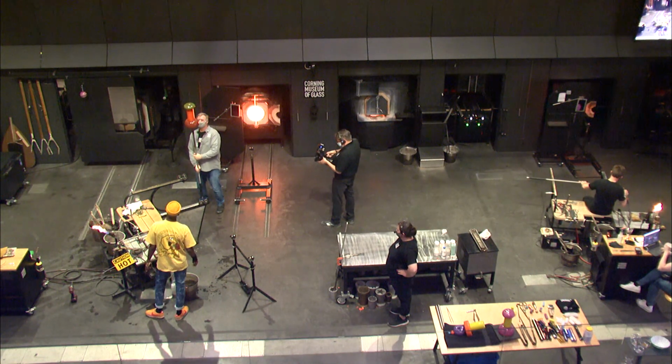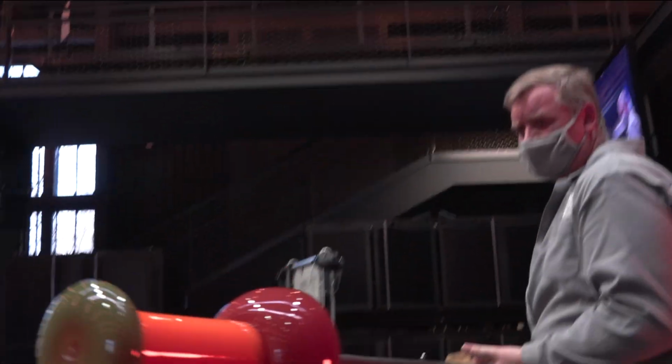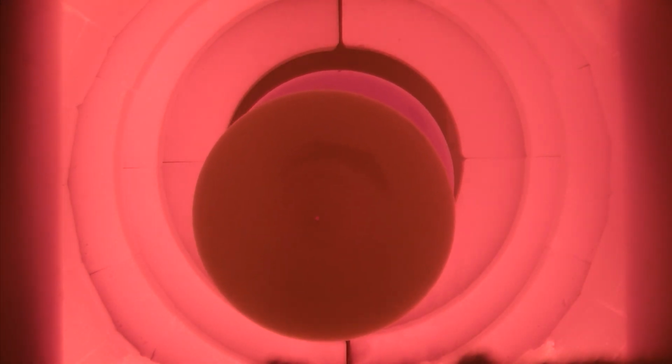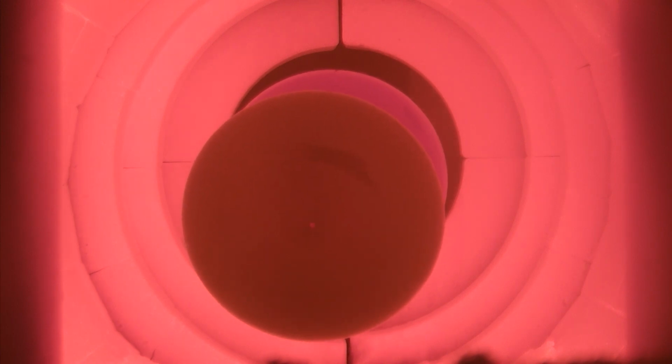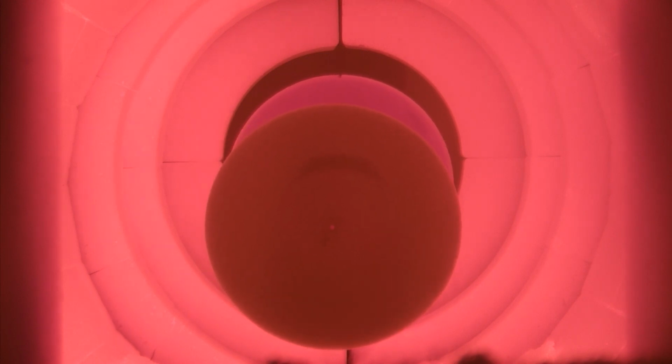George is going straight up and down. Let the center of the bottom settle back a little bit. It's got a little bit of a kick to it, much like a champagne bottle. This will allow the piece to rest on the very outer ring of the base.